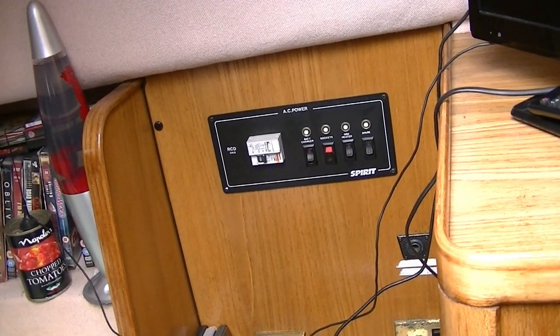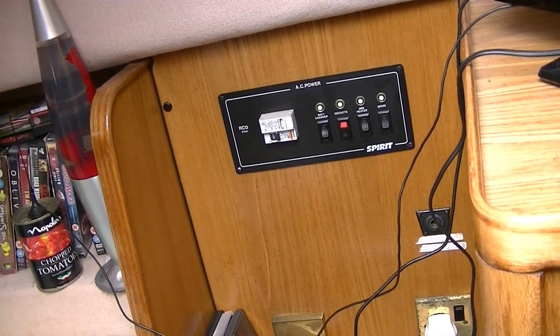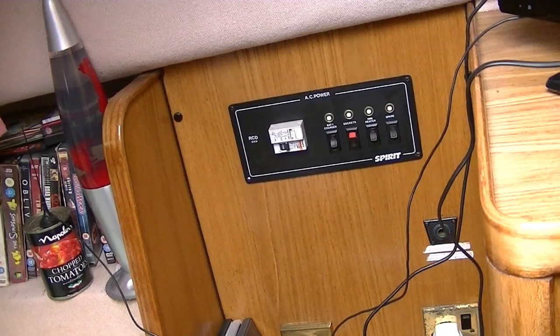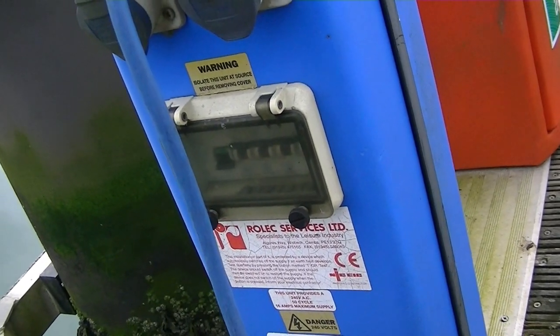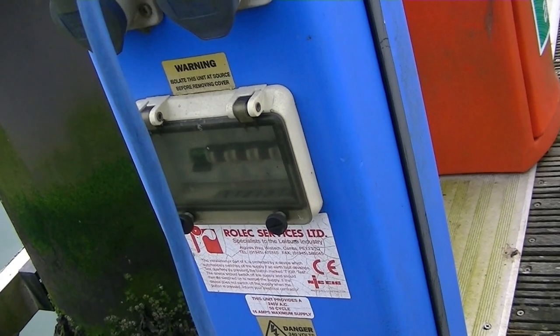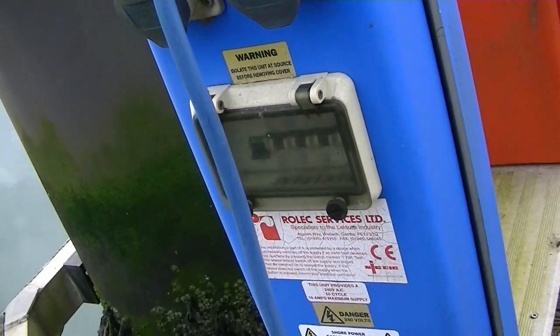So I've come downstairs and we've got no power. I can't make my cup of tea. Going back upstairs, I'm going to have a look and find out what's going on. Everything looks okay to start with, except for the trips were off. I've reset them, but still no power. So I'm just going to unplug for a second because I think I found out what the problem is.